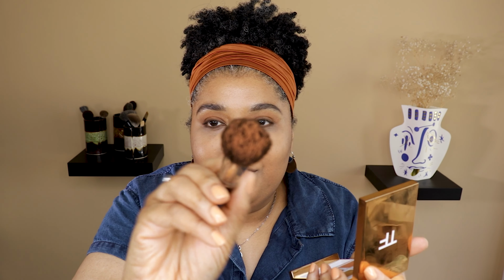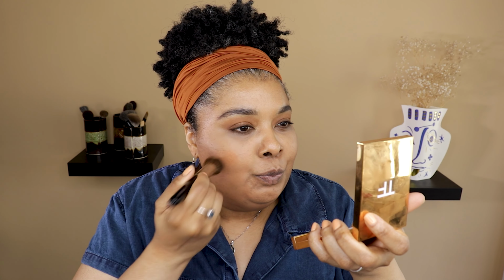I have two blushes, I think that's it, from Tom Ford, and neither of them are in this orangey color family. So I'm going to take this color here and use it as a blush. So let's see how this wears. Here it is on the brush. And if we can make this work for the video's sake, okay?